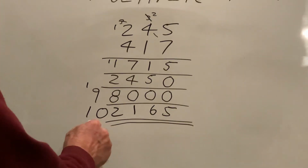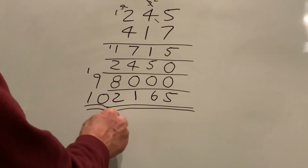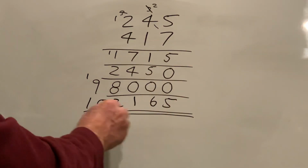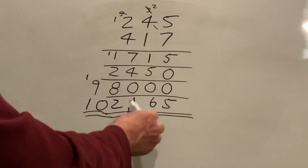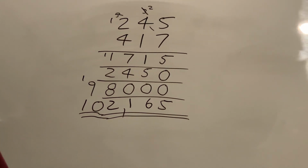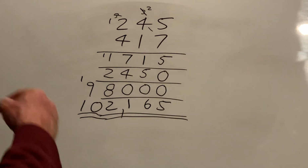So our answer is actually, if you do it on your calculators, you'll find that 245 times 417 equals 102,165. That's the real answer. So we can actually do it without a calculator. It's a little bit tedious, but it works every time.